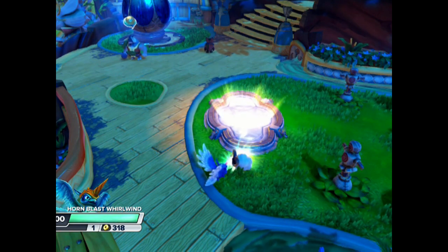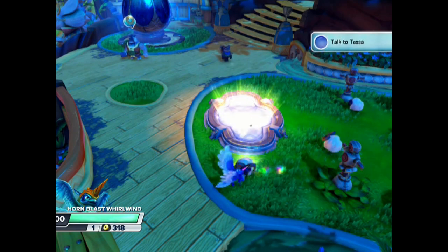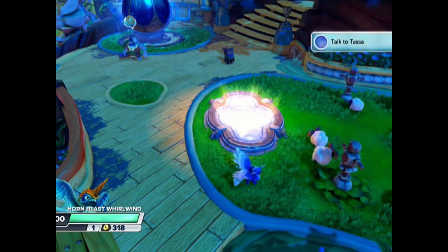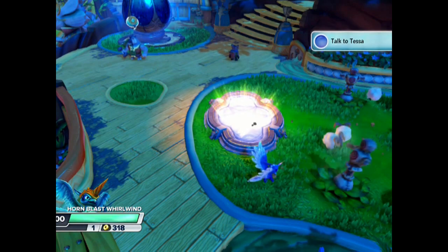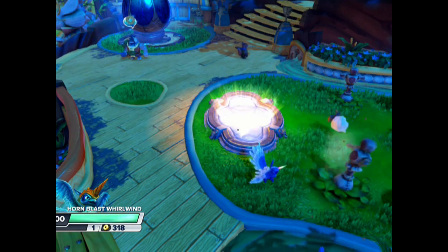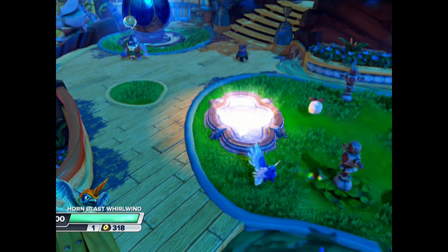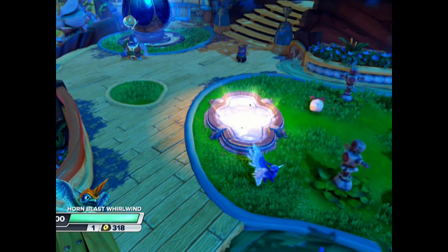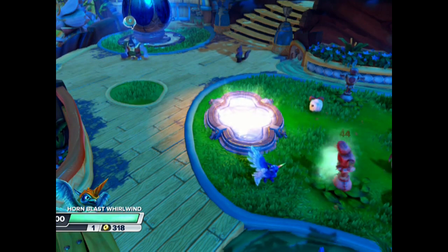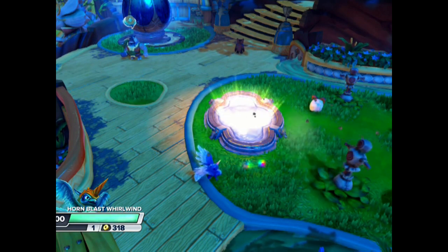That sheep is just asking for it. Missiles are bouncing off his horns or something. Anyway, if he would get out of here, there we go. 44. You get the idea. She's pretty powerful. I don't remember her box stock being this good, by the way. I was thinking more like 15 to 20. For whatever it's worth, she's dealing 44 to 66 here.